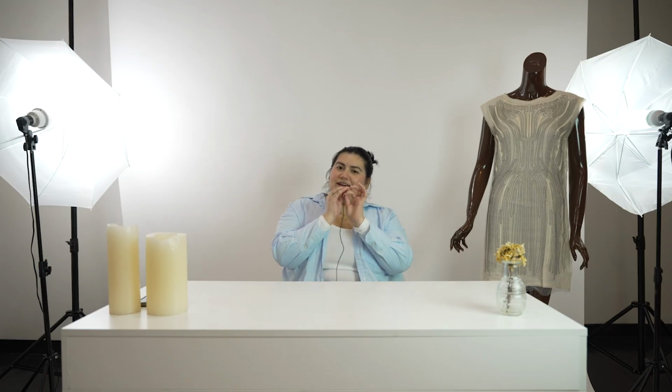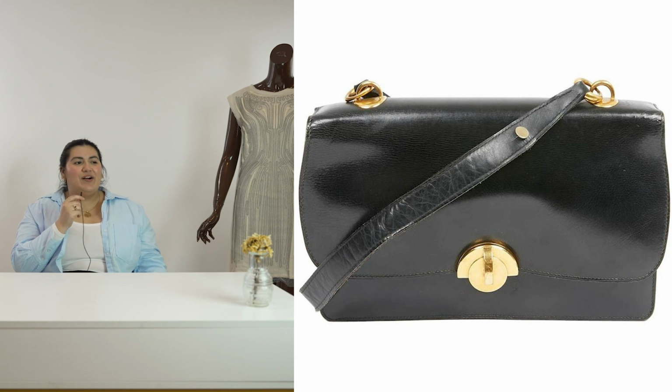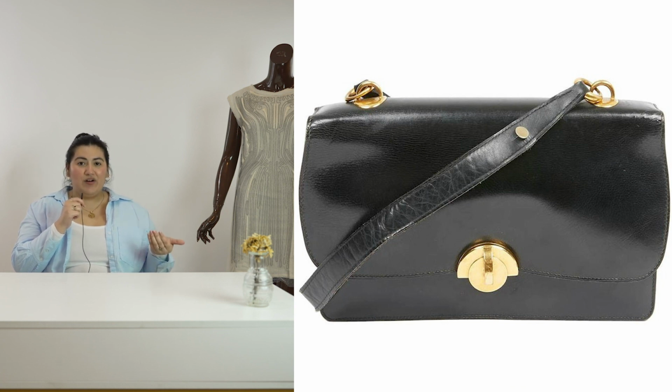So on a Tuesday, whether you just got done with class and you're ready to go to pint night, or you're going to trivia at Linda's, the Hermès Half Moon box bag is probably going to be your best bet. It is something that's very small. It's vintage, made around the 1950s.